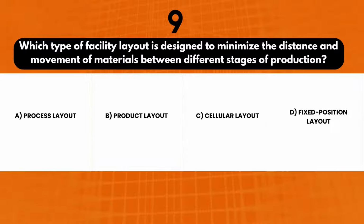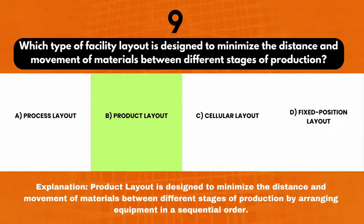9. Which type of facility layout is designed to minimize the distance and movement of materials between different stages of production? A. Process layout. B. Product layout. C. Cellular layout. D. Fixed position layout. Correct answer, B. Explanation. Product layout is designed to minimize the distance and movement of materials between different stages of production by arranging equipment in a sequential order.